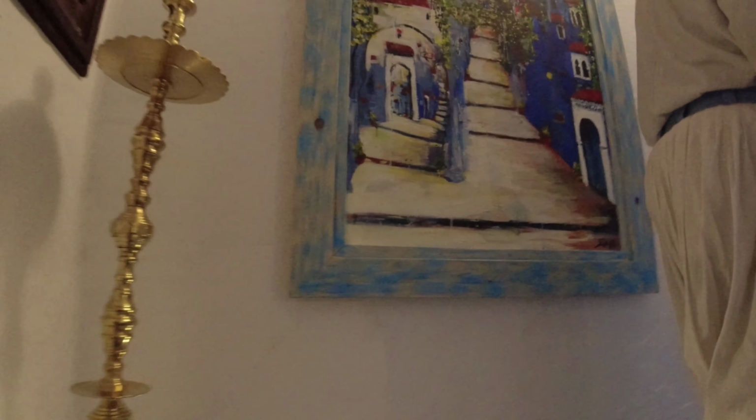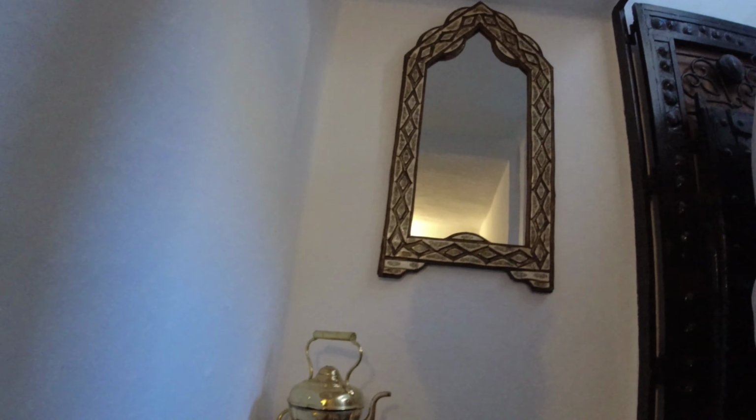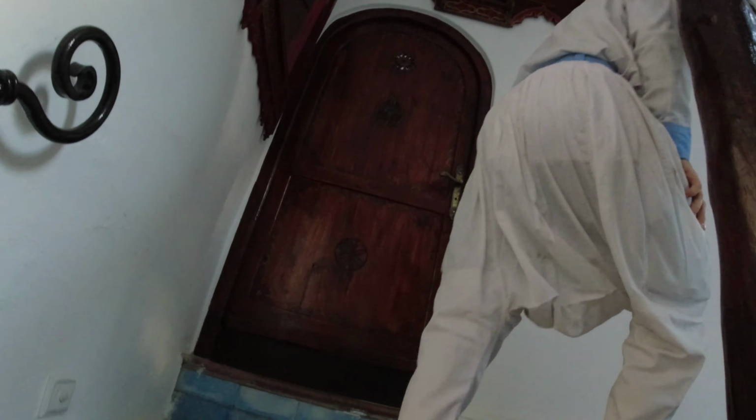We also have rooms. This is a hotel? Yes. Oh, okay. How much is a room? For double, it's 700 dirhams. 700 dirhams. Single is 500. 500. Okay. Breakfast.